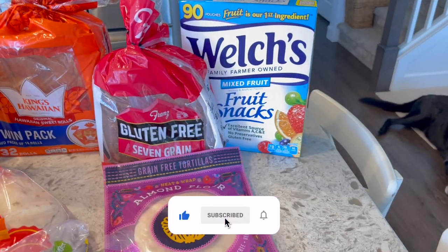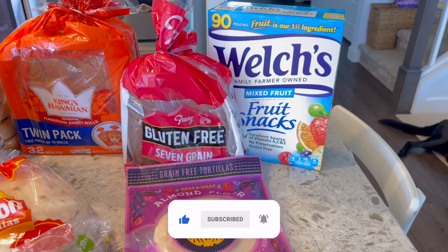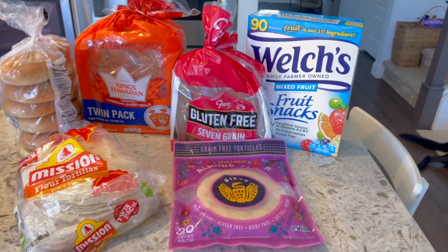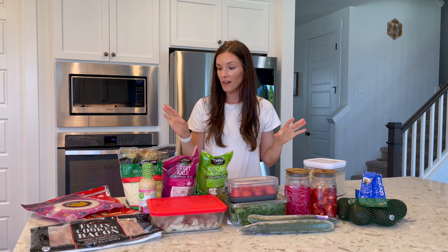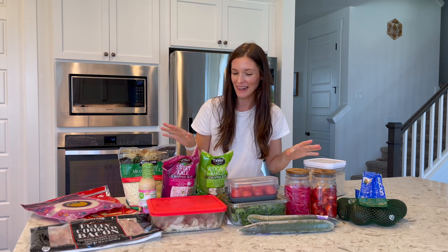And then we were out of fruit snacks, and it was time to restock. It's a new month, new box of fruit snacks. Okay, so here, I think, is everything we're working with.